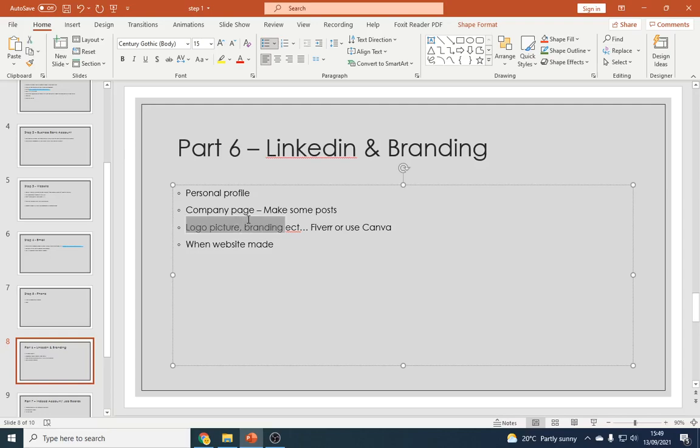Logo: if you are paying someone to make your website, tell them you want the logo thrown in for free. Don't pay extra for it, because they should be able to just do it for you if there's a graphic designer involved. It's not a big job. They're not going to make you a £5,000 logo with a story behind it. They're going to make you a quick logo.